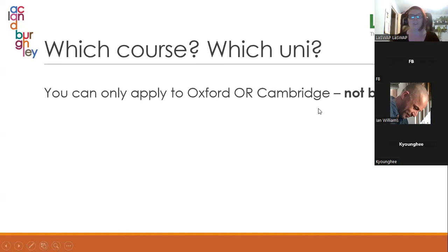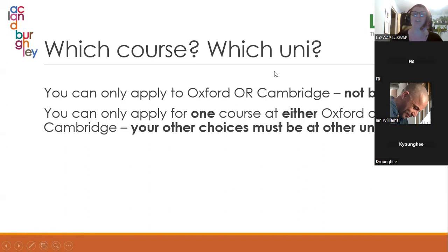So just a few facts. You can only apply to Oxford or Cambridge. You can never, ever apply to both in the same year. And you can only apply for one course at either Oxford or Cambridge. Your other choices, so on UCAS, you get to make up to 5 choices. The other 4 choices must be at another university.